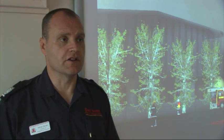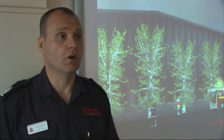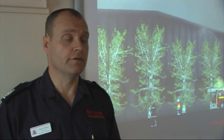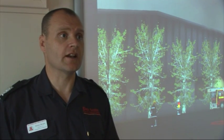Benefits of a sprinkler system have been well known for a number of years. The beauty of them is it's like having your very own firefighter in the house. What a sprinkler system will do is it will detect the fire, it will raise the alarm should a fire break out, and it will also start tackling the fire.